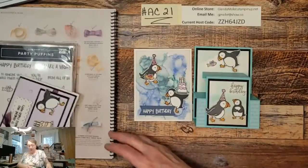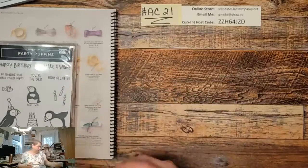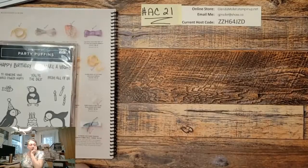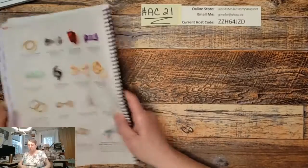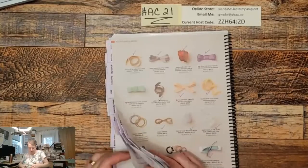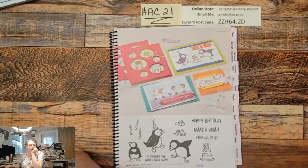So has anybody got any questions about Party Puffins or Color and Contour or anything at all? Just reading back here to see if there's any question. Oh, good, Shanna. Yeah, it's a really good idea. And I know you're like me, OCD. Everything has to be organized and in its place, because, you know, it just has to be. Okay. Thanks, Donna. It is. It's a gorgeous background. It's really fun to do.